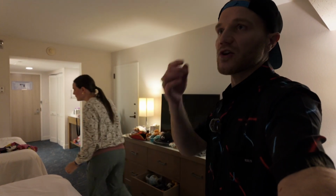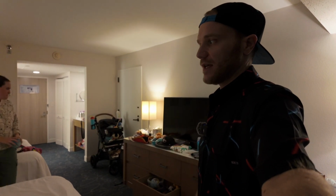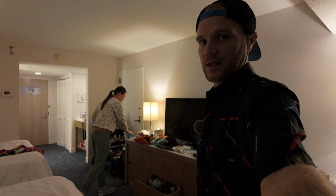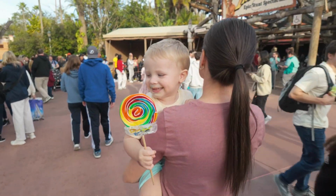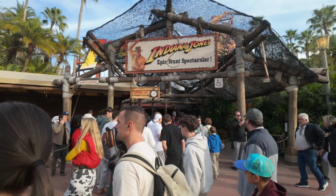It was very crowded. We had a very, very simple day at Hollywood Studios. We were just hungry. We had to get some food, and the crowds were way up there, and excited to enjoy more of the resort.